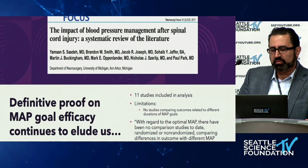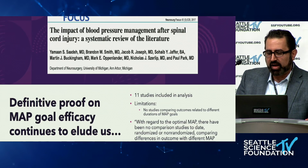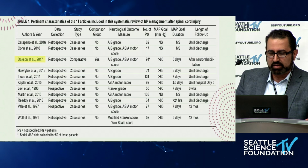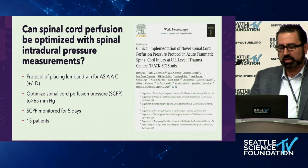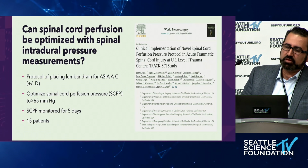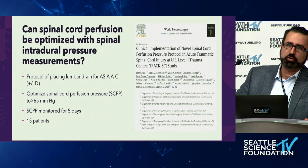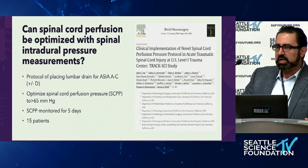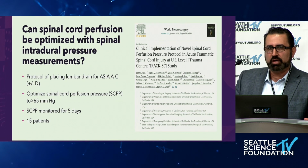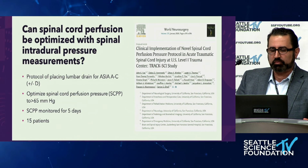Looking back, this study from 2017 looked at MAP parameters through a systematic review of 11 papers, and they found that no randomized studies had been done, but they recommended it nonetheless. One study in particular that had a control group demonstrated benefit, and that was an interesting study. To conclude, our last point here is spinal cord perfusion. We talk about optimizing these patients. Just like the brain, where we want to optimize the cerebral perfusion pressure, should we not be thinking of spinal cord perfusion pressure as well? That means measuring intraspinal or intrathecal pressure through a monitor or lumbar drain, and manipulating either our MAP goals or trying to decrease intraspinal pressure to maintain an adequate spinal cord perfusion pressure.